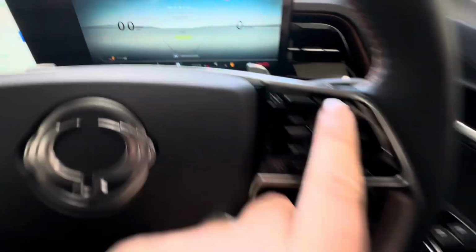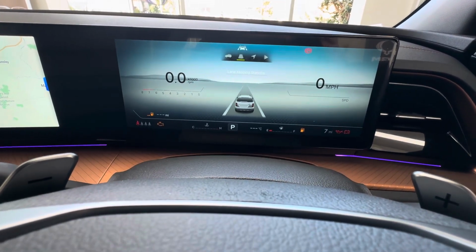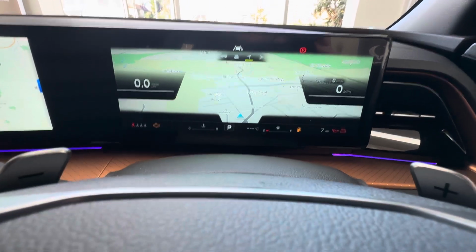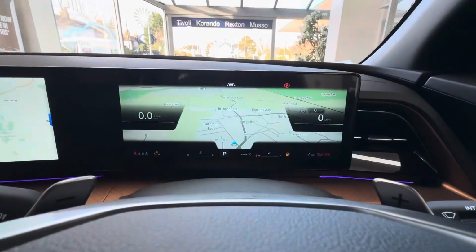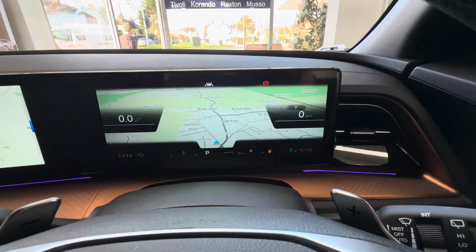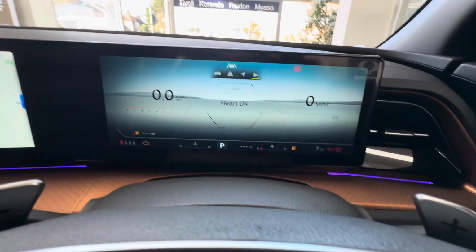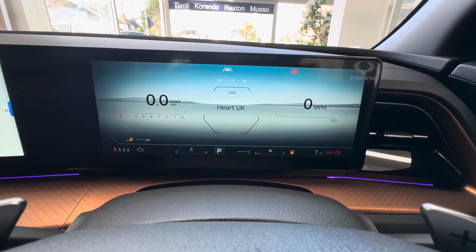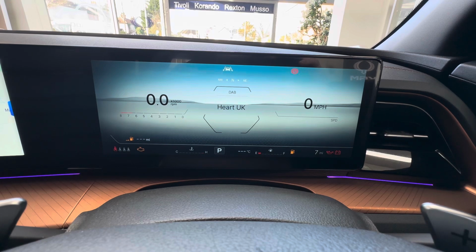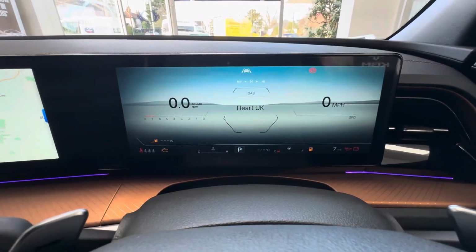This button here will hopefully change all this for you. So I can have the lane keep on, navigation, so I can have the navigation here, or I can have the navigation there. Quite like both looks. And then if I hit this one again, it goes back to just show me the radio. So you've got FM, AM and DAB. You can play your MP3s and your iPods as well. So it does that all as well. So what I'll do is I'll basically show you videos of how to use them separately. So I'll do that for you as well.